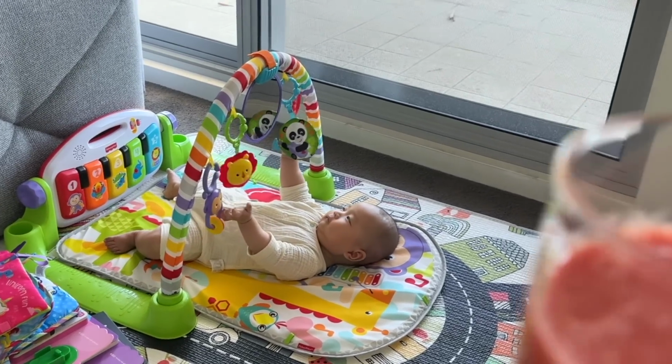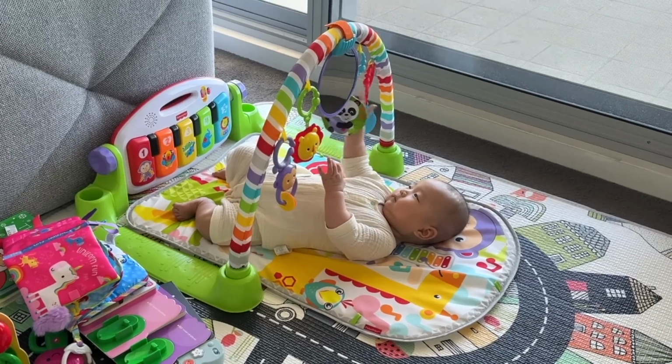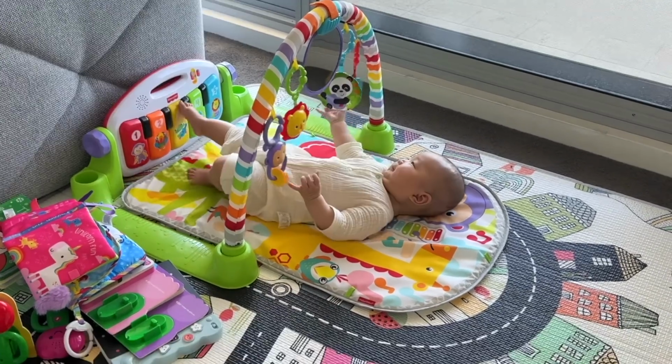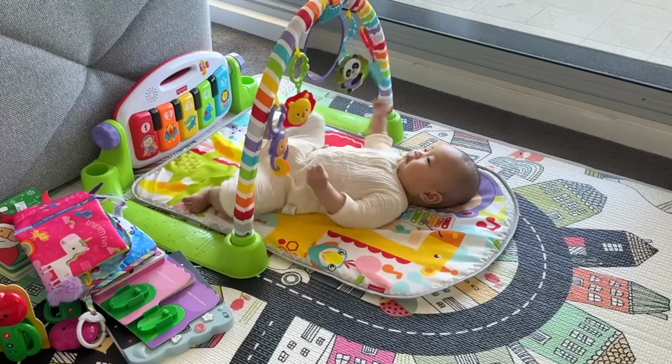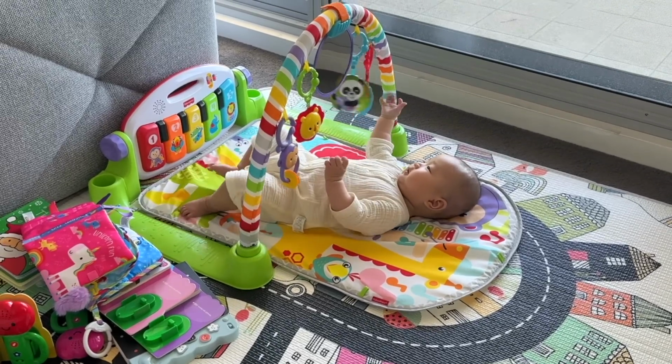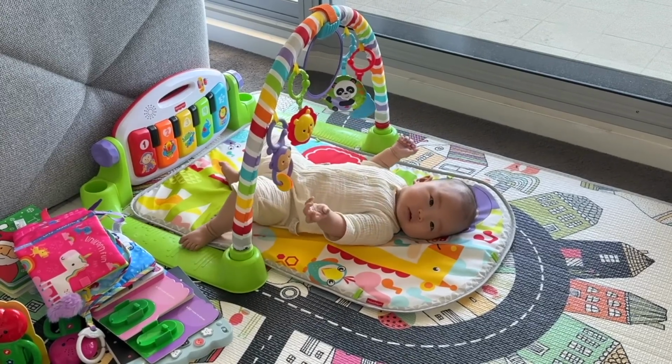So I just sit here, have my breakfast or juice and basically just watch her play for a few minutes. She's already been fed, changed, and very comfortable. It'll be another half an hour or so before she goes down for her nap. So this is basically my morning routine these days.